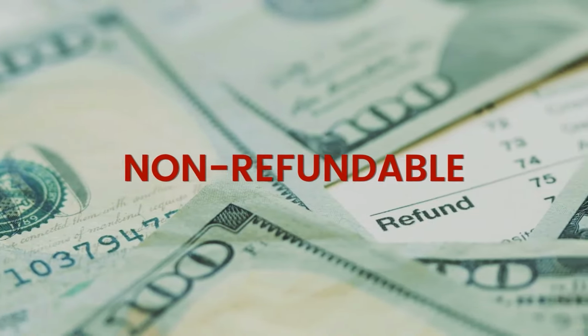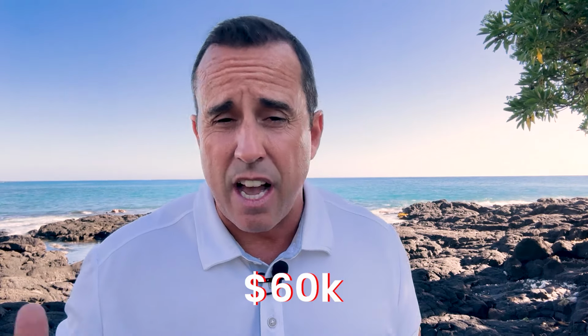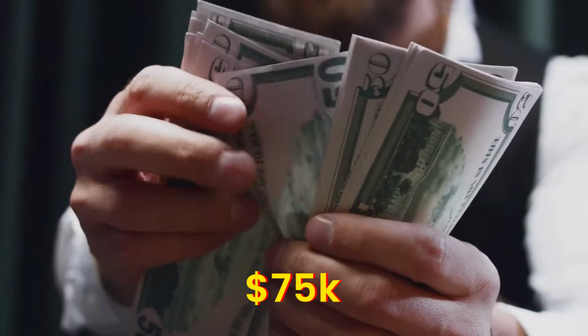And at the end of the last contingency being satisfied, the earnest money becomes non-refundable. So they've got $50,000, $60,000, $70,000 in earnest money, it becomes non-refundable. If these people don't close on this house in 12 months, you get the $75,000. You say, well, Dan, what about the lease to purchase thing? What about the lease part?